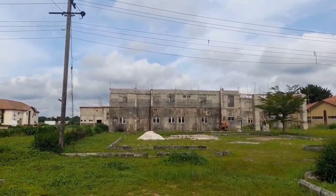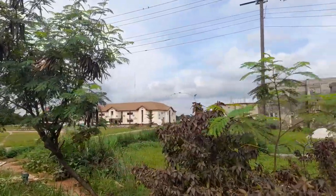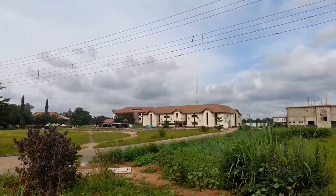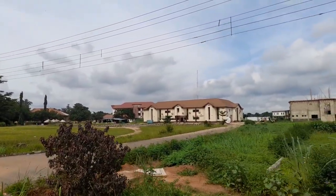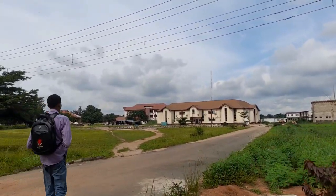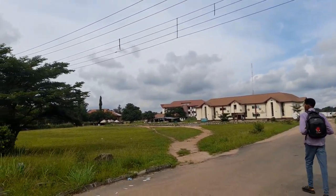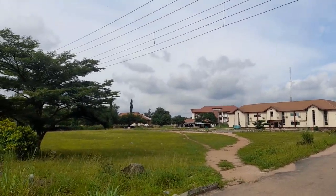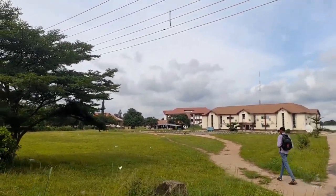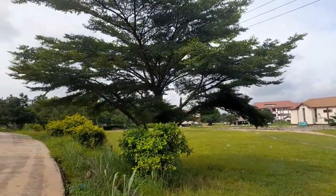So I'm showing you FUTO's environment with my friends, and the new buildings that are being constructed inside FUTO. Over there is the FUTO ICT center where they normally take CBT exams. Third fund is, I call it, an organization that funds construction of buildings in schools. So the building over there, you already know the name. Let's continue, guys.